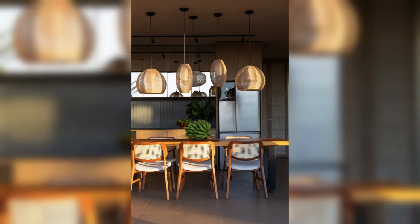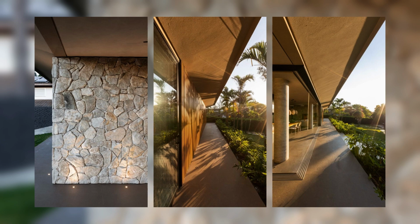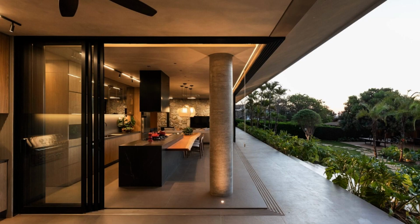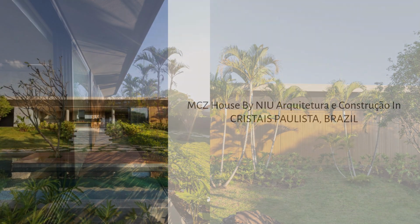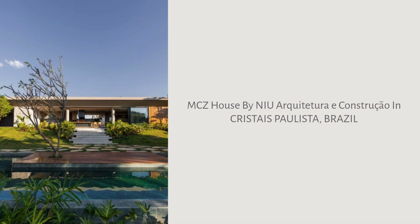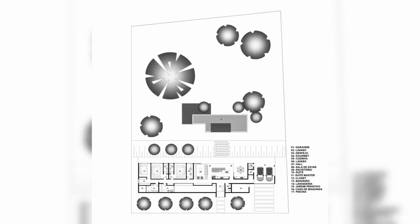There is an interesting contrast between the front and back of the house. While the facade, composed of heavy elements, is closed, providing privacy to the owners, the rear part already features the lightness of the inclined eaves and fully opens up to leisure.